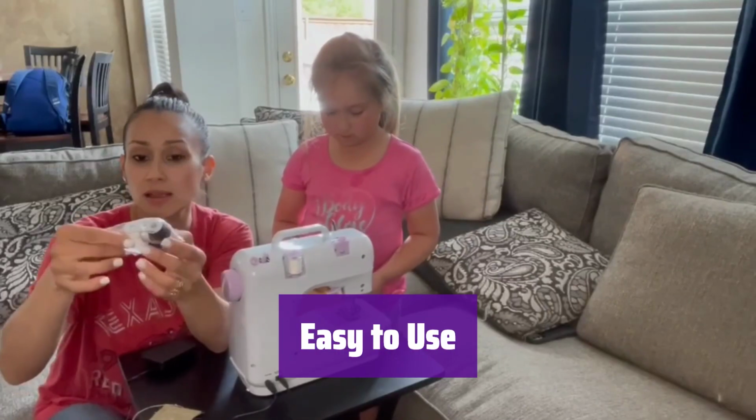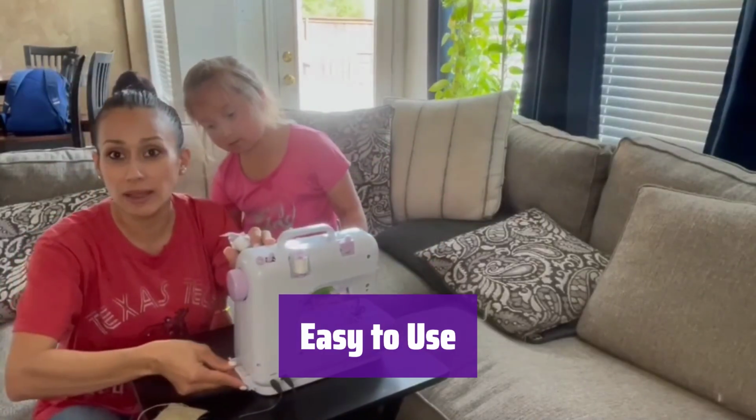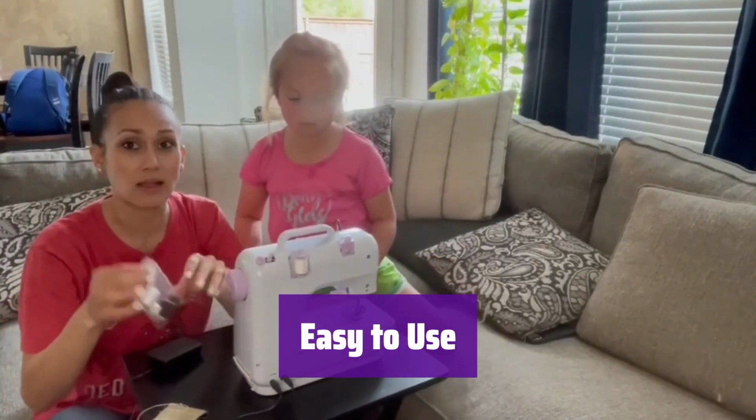Threading is made easy with the printed guide on the machine. It's great for sewing pet clothes, shopping bags, and more. Just watch the instruction video before you start.